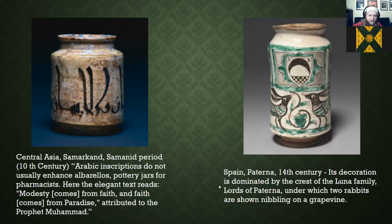So this one has an Arabic inscription on it. It's not super common. And then the one on the right is from the 14th century, and it actually has a crest of a family.